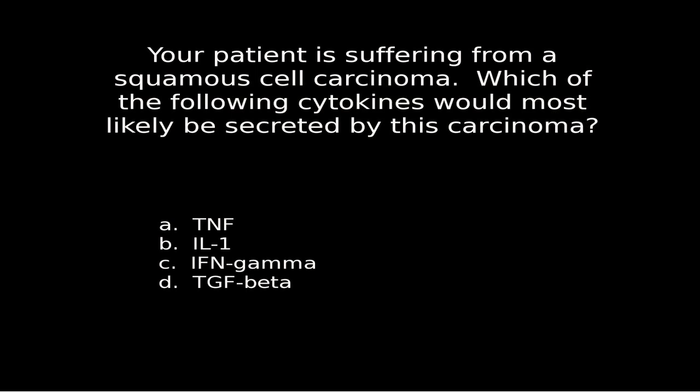IL-1 is going to increase your fever. It's going to reset your temperature in the hypothalamus. And those two are going to essentially cause you to have more adhesion and more inflammation. Interferon gamma, we've been through, that's a Th1 cytokine. Again, so all those three are going to be increasing the fight, increasing the boost of the immune system. So it wouldn't be likely for a tumor cell to want you to have a better immune system, because your immune system is what's going to eliminate that tumor cell.